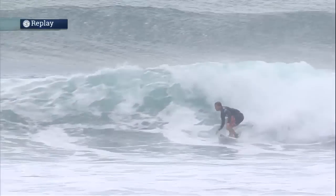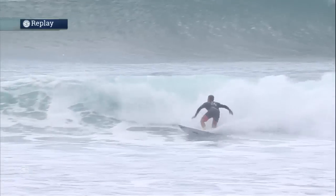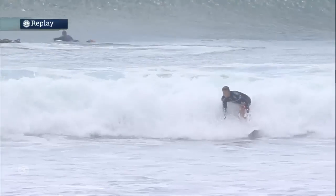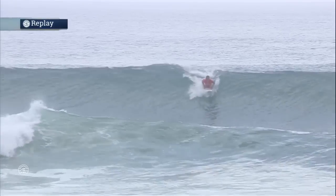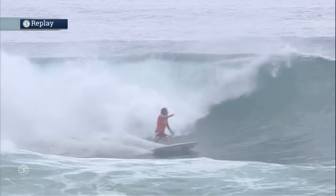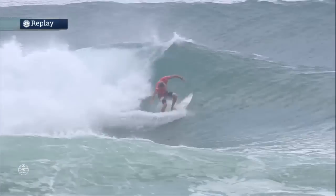Watch this little section here. Two little climbs, nothing super exciting, but showing a lot of effort. Right there, watch this little tail click. Boom, just showing that effort to the judges like, hey, I'm going to earn, even if it's a 6.6, anything to get back in this heat with Bede. So pretty impressive there for Dusty to claw his way back in.